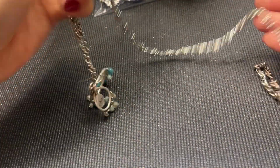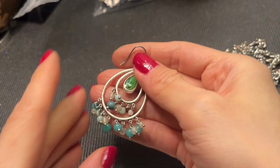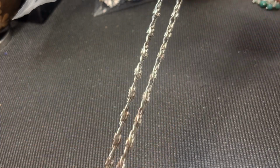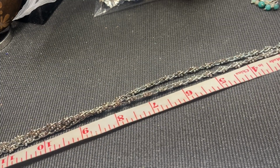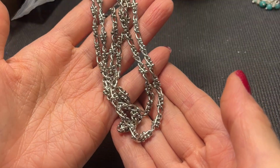Okay, let's see what else is in here. So far, nothing too great, right? But we'll see. This one's marked LC. That's pretty. Ooh, that's pretty. And this one is a rope chain. No marks on this one. Silver tone. Oh, I like this rope chain. It has like balls in it too. Very beautiful. That is a beautiful chain. Great for layering on that one. And this one measures in approximately a 14-inch drop. So if anybody wants that, let's do this one for $6. That's pretty. Okay, let's keep going.